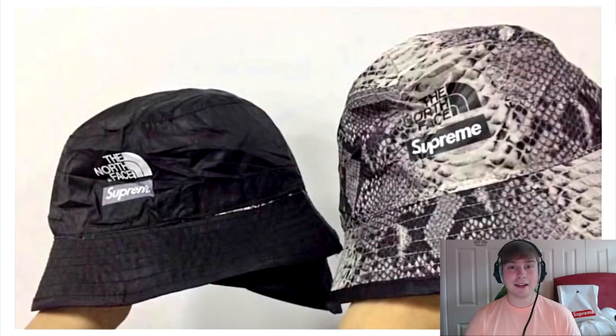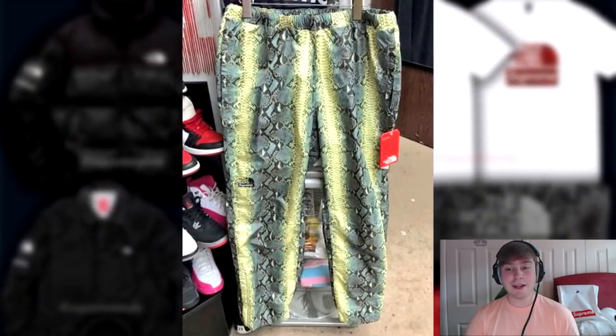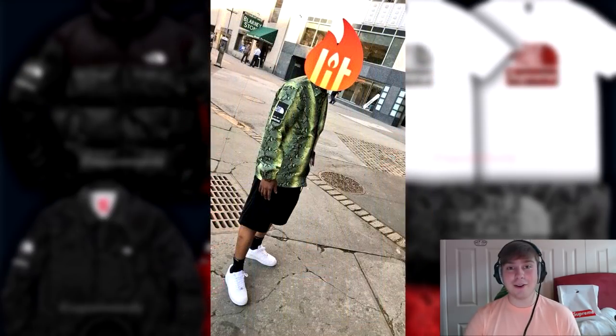To be honest, I think in the grey colourway it is a definite cop for me. It looks really nice in that colour. The green isn't my favourite. Some people might favour the green over the grey, everyone's got a different opinion, so they might see the grey as being ugly and the green as being nice. But personally, I favour the grey over the green colourway.